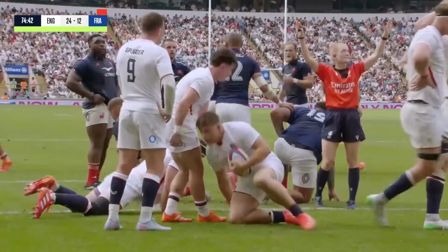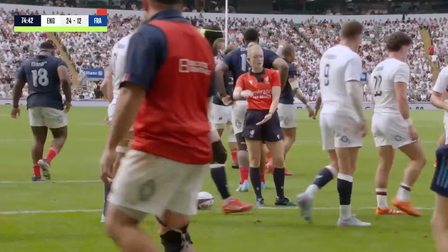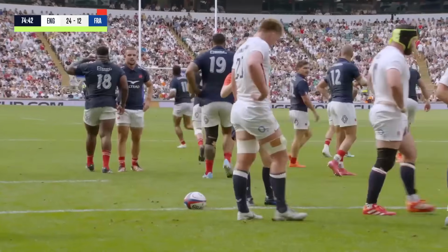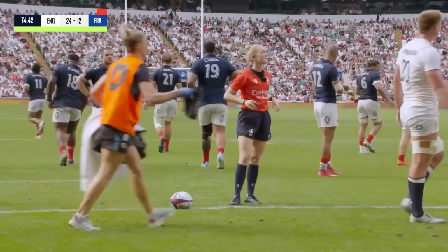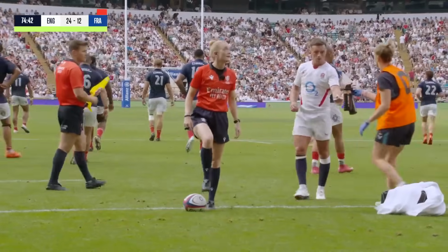Go ahead, Holly. My on-field decision is try. I just want to make sure that it's not held up initially after the grounding. For the on-field decision, try. Check the ball not held up initially. Stand by.